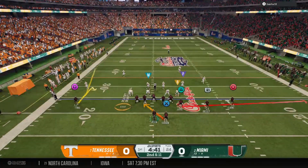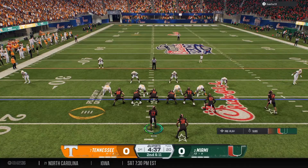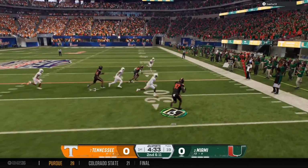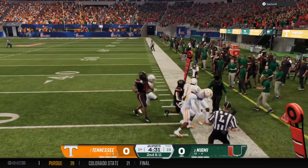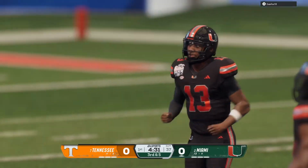Quickly behind the sticks here after the loss. Second down and 11. Thrown quickly, caught in the right flat. And he's shoved out of bounds with the defense short of the first down marker.